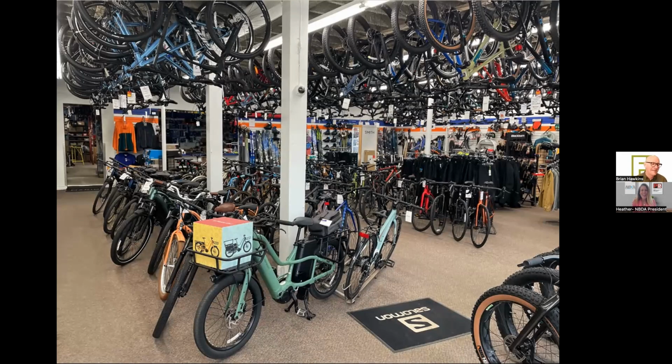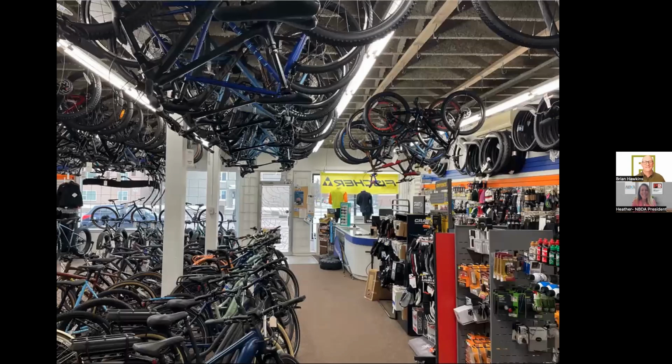Don't say it yet. Okay, so this is another view. Same store, obviously. There's a lot going on. You can tell that they're challenged with the amount of space that they have to hold the amount of product that they have.